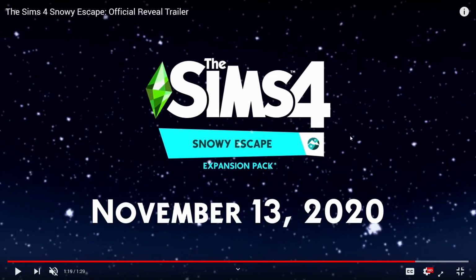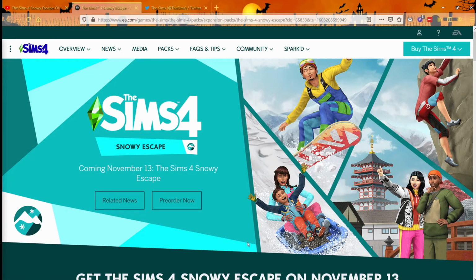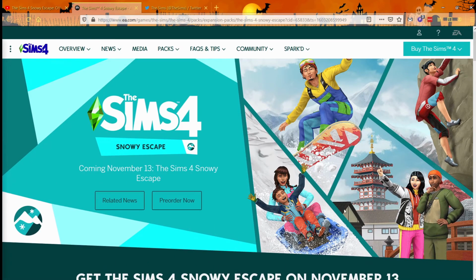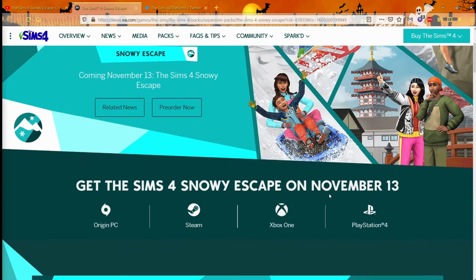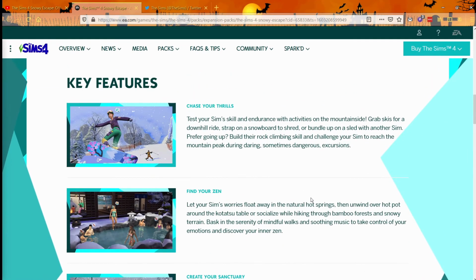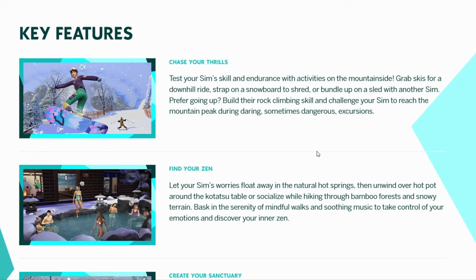So The Sims 4 Snowy Escape comes out November 13th, very soon. And I did just want to look a little bit at the official page for The Sims 4 Snowy Escape. So we have that same image from the little teaser that they had the other day. And then if we scroll down, we have the key features. We have chase your thrills, test your Sims' skill and endurance with activities on the mountainside, grab skis for a downhill ride, strap on a snowboard to shred, or bundle up on a sled with another Sim. Prefer going up, build their rock climbing skill.